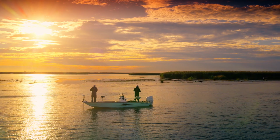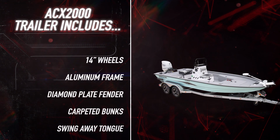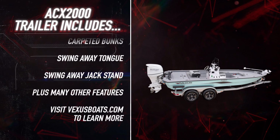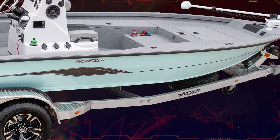You and I have talked about that in the past. The boat spends most of its time on the trailer, and when you're pulling it down the road, if that trailer doesn't match that boat exactly, there's a lot of stress on that hull. Sure there is, and we specifically use full bunks on the trailer. We've got carpeted bunks on the trailer that are going to support the boat where it needs to be supported.